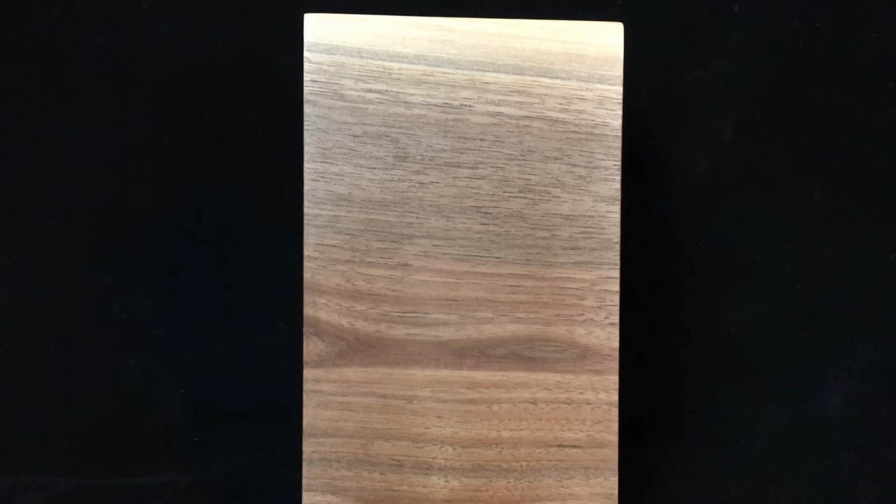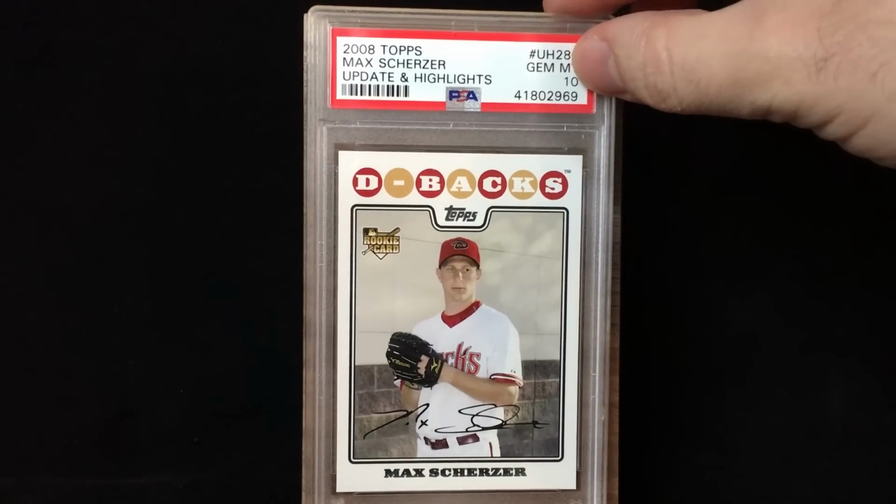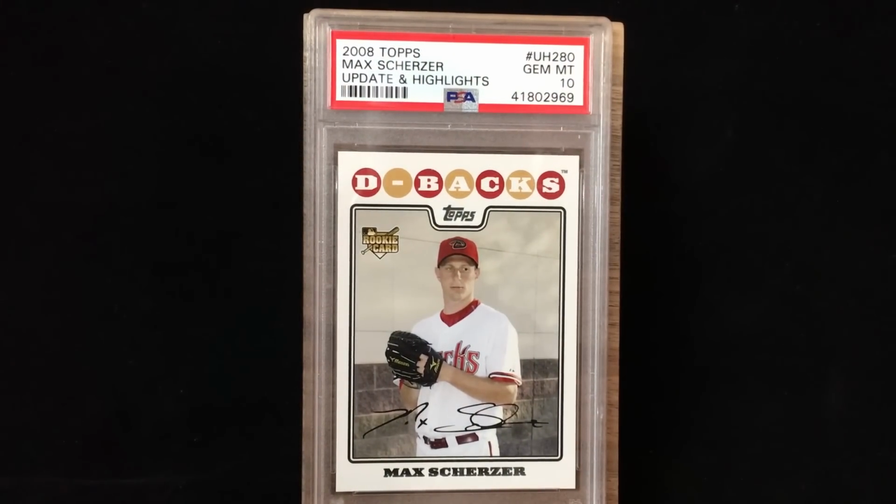One more addition. I've actually showed these off recently. I'd picked up a couple. It's another Max Scherzer 2008 Topps PSA Gem Mint 10. These cards had actually dropped quite a bit, and now they've started to escalate again, now that people have noticed that, whoa, they're a little underpriced. The price has begun to rise quite a bit once again. So there are still some deals to be had from time to time, but a lot of these are getting a lot of attention again.